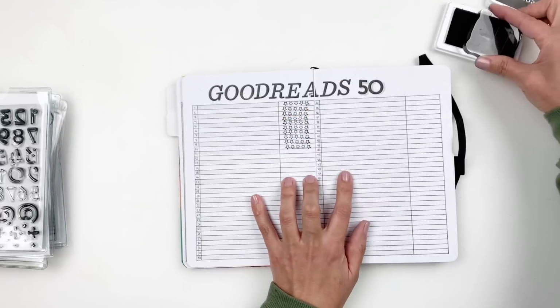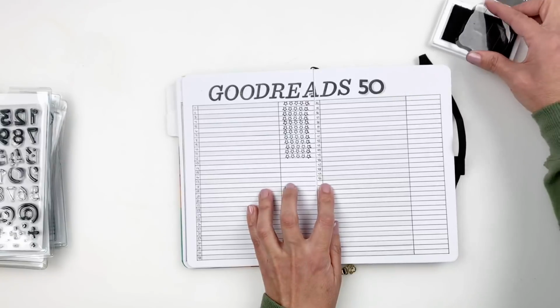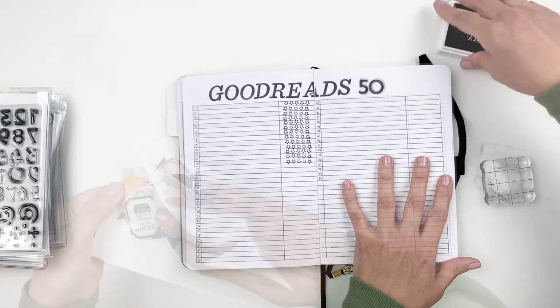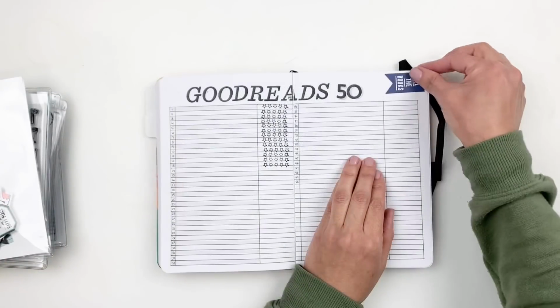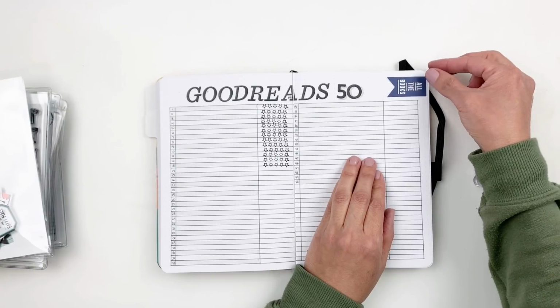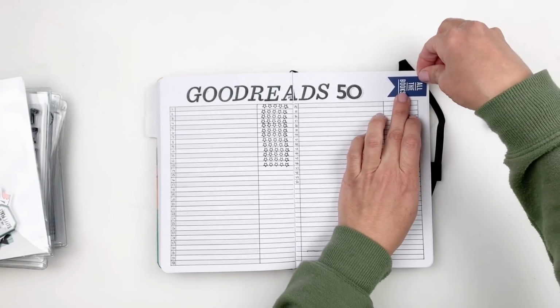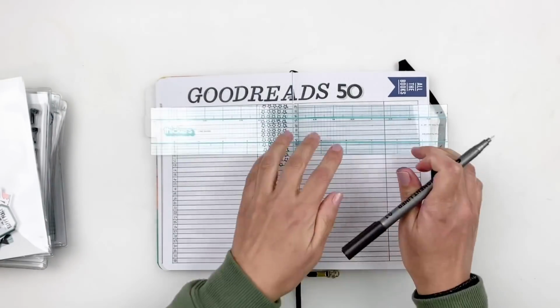I'll go into that die cut pack again, and I'm going to try to find something to bring in some color and cuteness. Now, I love the banner and it says all the books, but if I put it vertically, it wouldn't fit. So I just ended up adding it horizontally, and I think it looks really cute. And I'll just add some blue with my Mildliner across the title and call this spread done.